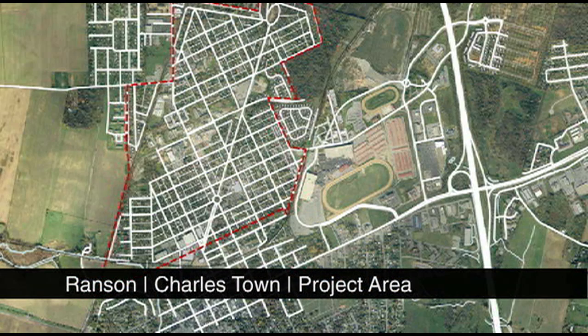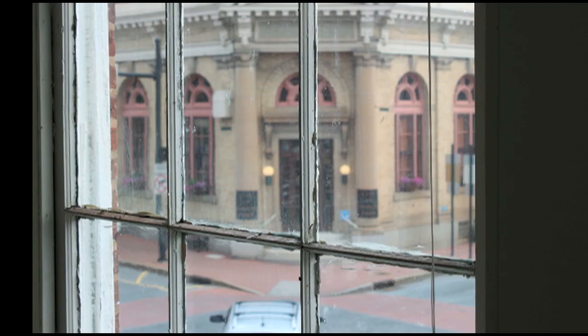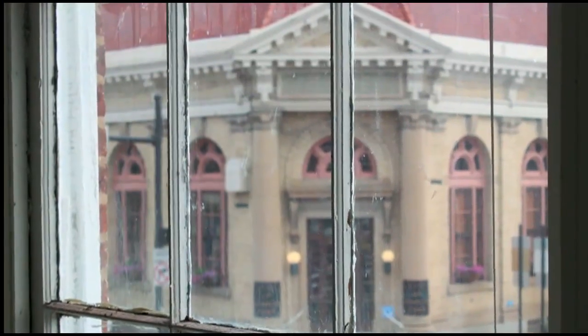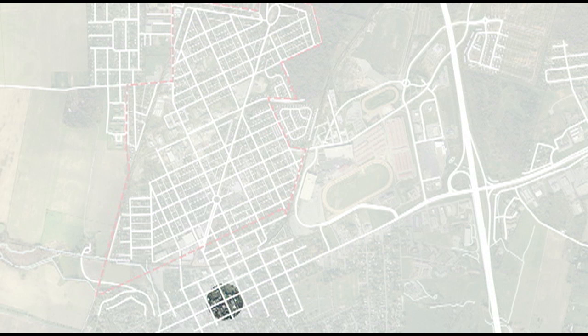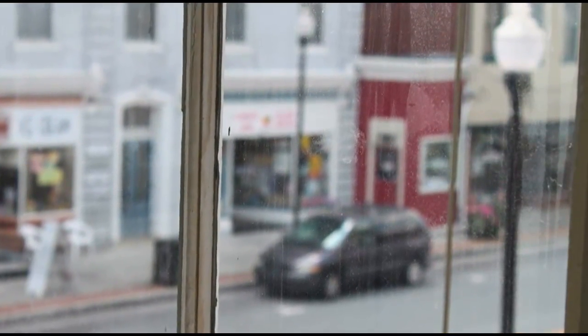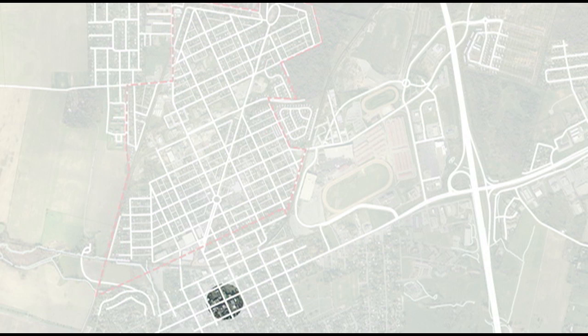Starting on the south end of our corridor is George Street in Charlestown, and we're starting at the intersection of Washington Street. For those first two blocks heading north up to about North Street, we really have excellent walkability. The design of the street is such that pedestrians are encouraged to be there. Certain design elements such as on-street parking, buildings fronting the street, short block lengths, those things all encourage the walkability that we're trying to achieve for the rest of the corridor.